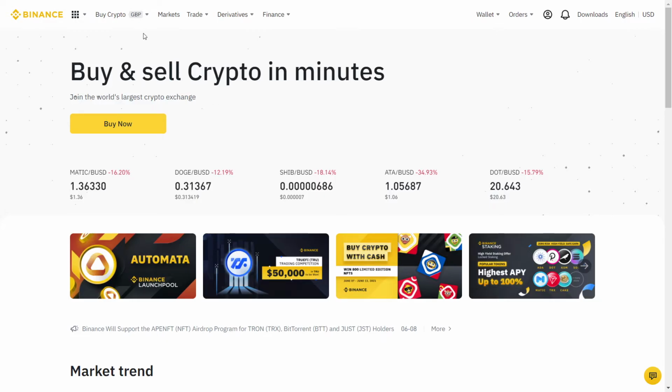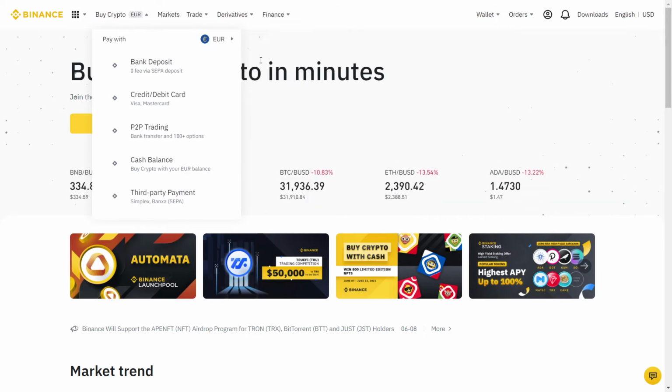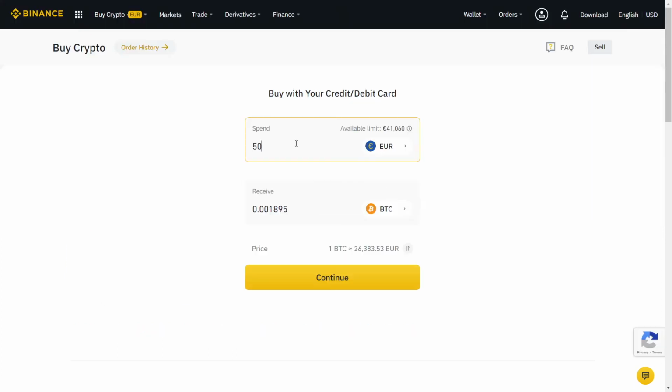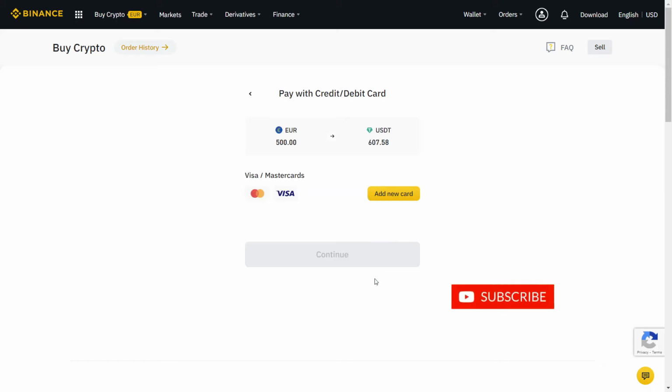Once you're verified, mouse over Buy Crypto and select your currency. You can use credit or debit card, bank transfer, and other methods depending on your country. Type in the amount you want to buy and which cryptocurrency. Then simply complete the purchase and your Dogecoin will appear in your spot wallet.